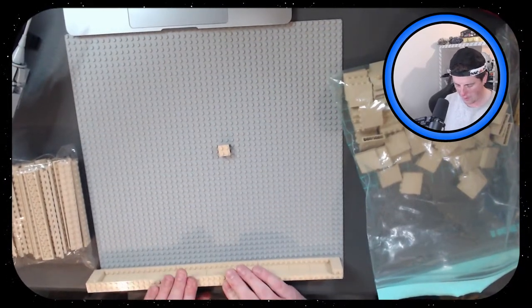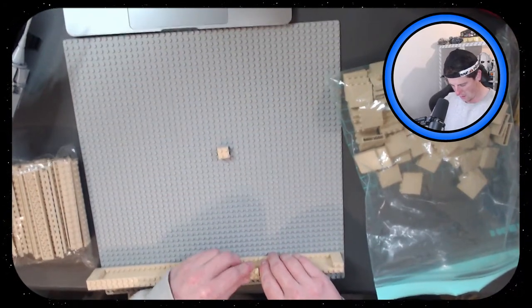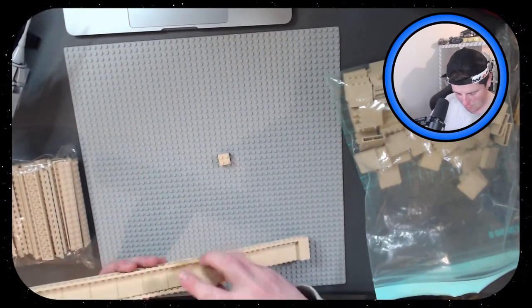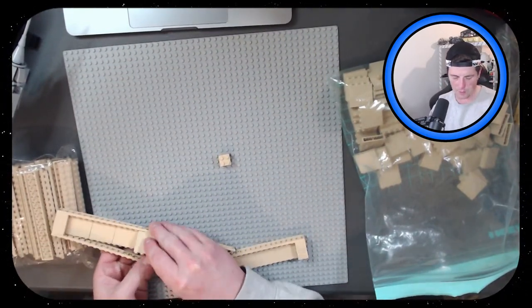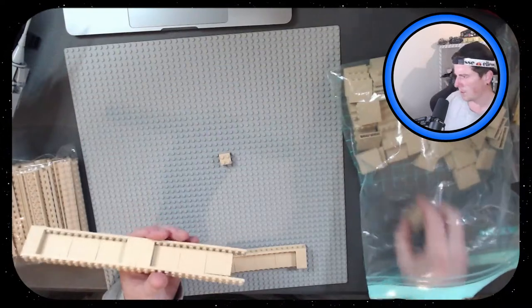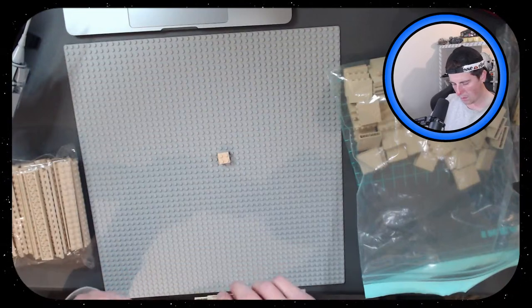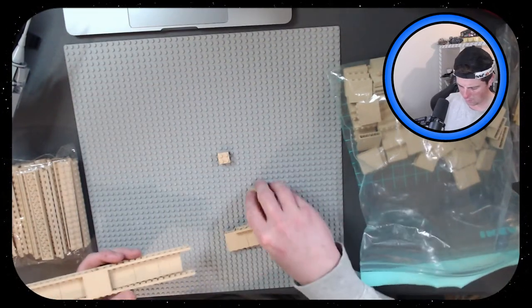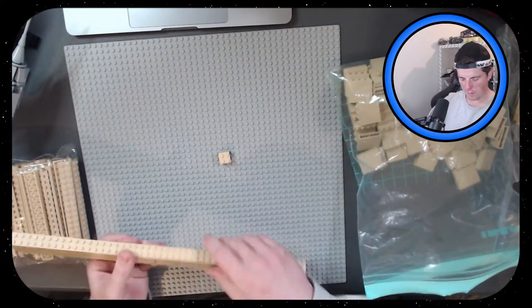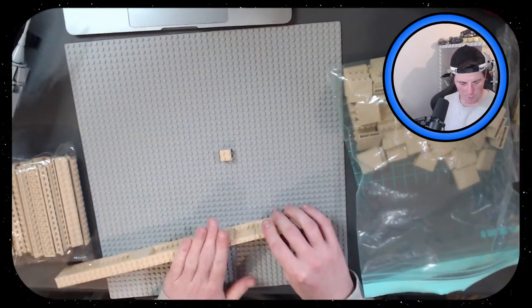Just because it will make this a little bit more sturdy. I might have enough of these, actually, just to put these behind, at least for now. Just on these joints. Okay. Oops. Okay, that's right. Wants to be on there. There we go. Cool, that's better. Yeah, already that's so much stronger. God, I feel like brick science.